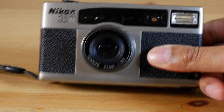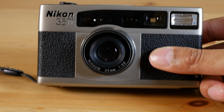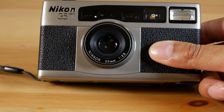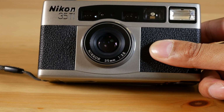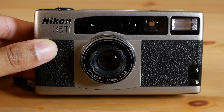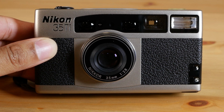Next up, I want to talk to you about this lens here. It's a 35mm f2.8. It's got 7 blades, which gives you a not perfectly circular aperture, like a 50p coin kind of a thing. I can't show you here because you can only see the aperture when you're taking a picture, and I don't have film in here. But the 7-bladed aperture is pretty good. The aperture goes from f2.8 to f22, which is pretty good.